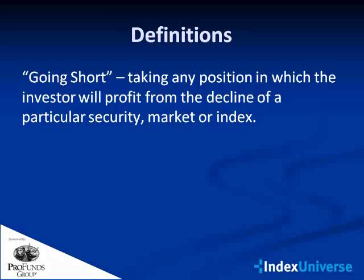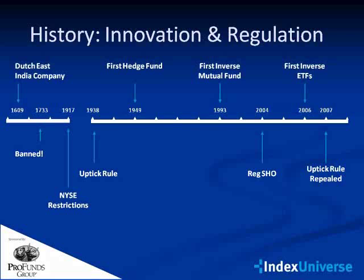So I think of going short as taking any position in your portfolio or really making any investment decision at all that's designed to profit from the decline of a particular security or a particular market or a particular index. In short, it's really any strategy or any tactic that inverts the classic buy and hold mentality. So up becomes down and down becomes up.